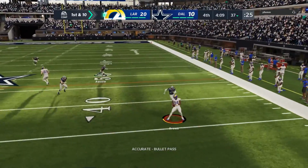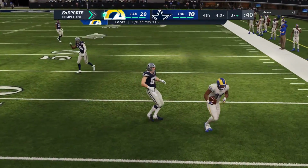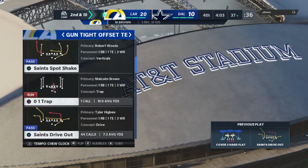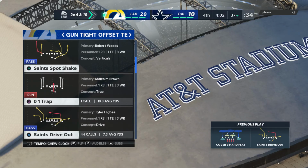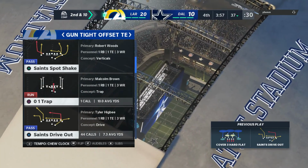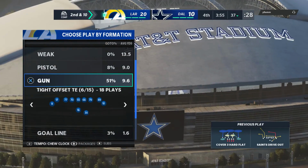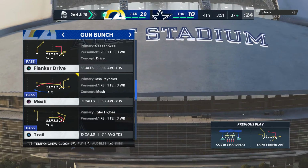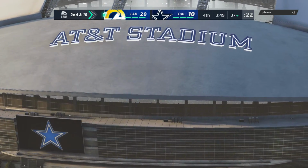From the gun, here's Goff. This will be caught by Brown. And he's going to be taken down right at the line. No gain, and it's 2nd down. Well, that was a simple throw and catch, but even with that completion, 0 yards gained, so they're behind schedule on down and distance. I think they were hoping to get it to him. He could make a man or two miss, but that window closed quickly.